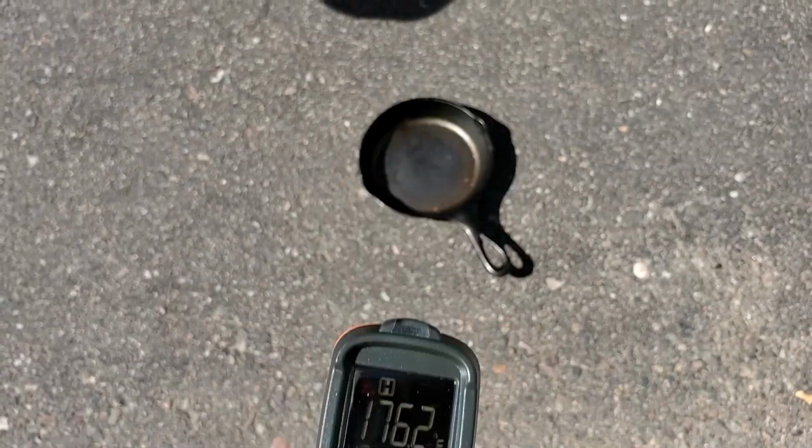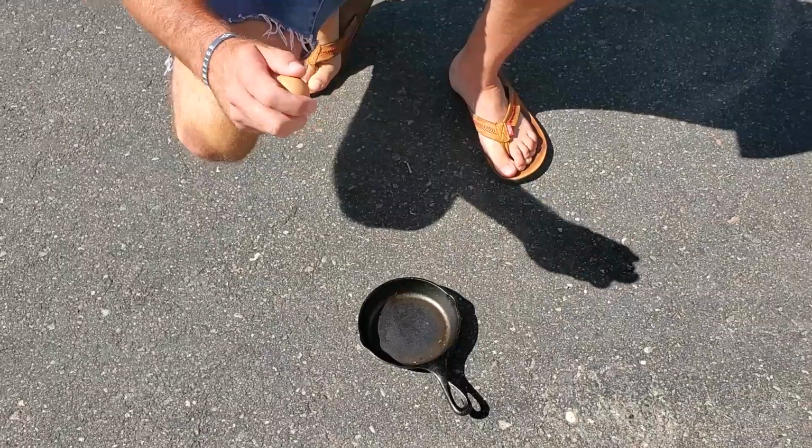You got an egg? Man, I got the egg here, room temp. We're gonna crack this bad boy open. So yeah, give it a try, Elliot. All right, you ready for this? Do it. All right.